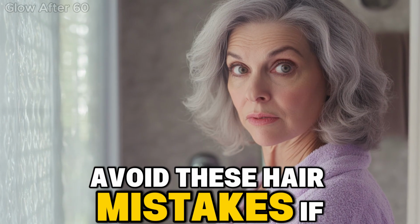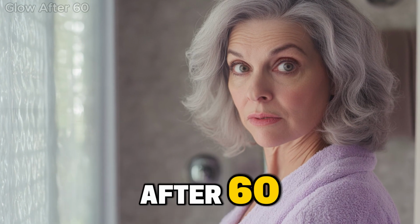Avoid these hair mistakes if you have a round face after 60.